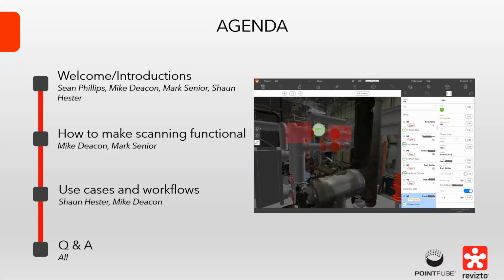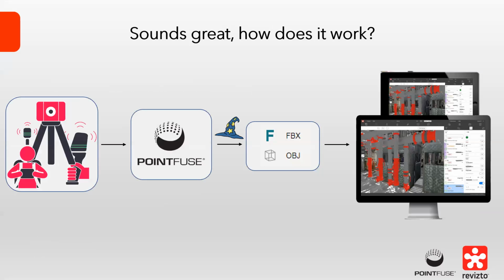So the bulk of this focus is how PointFuse takes large scan data and boils it down to a very functional mesh. Then we're going to discuss how those meshes can be leveraged in a platform like Revizto, where you have access to the mesh, the model, and 2D, and how that improves team communication so you keep your projects on schedule and resolve issues in a much faster fashion. So, how does it all work?